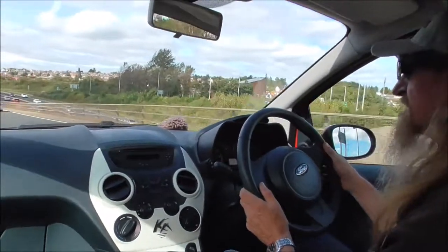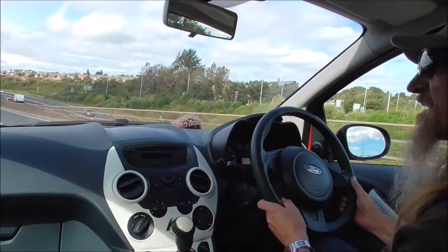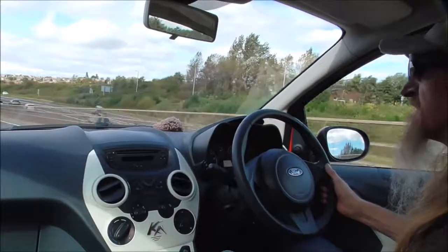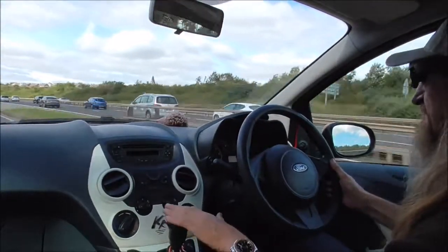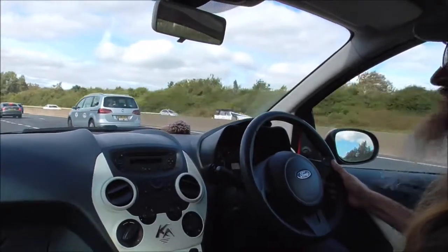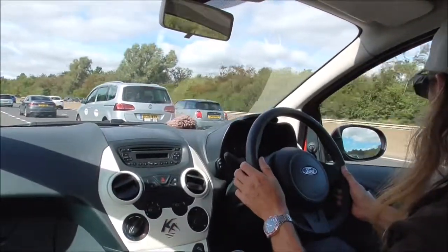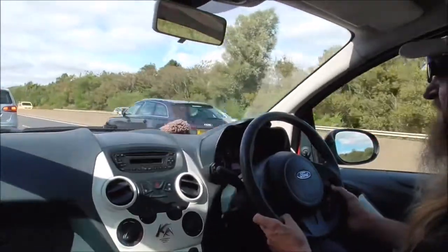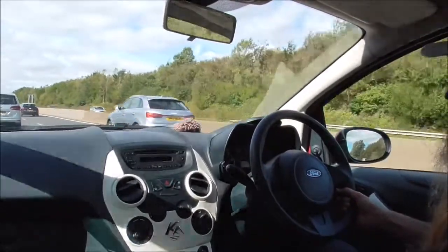Nothing behind, so just... traffic on the bypass today, so I'm not going to fool around with it, but yeah, nippy enough to take off. Quite good.